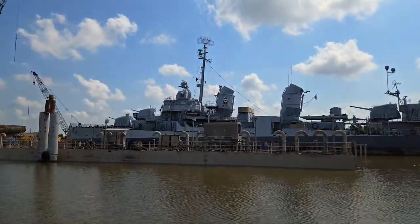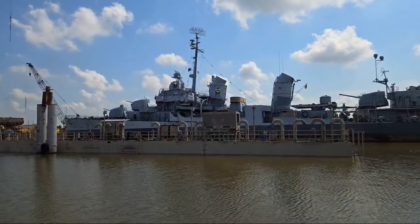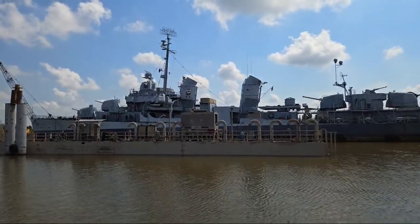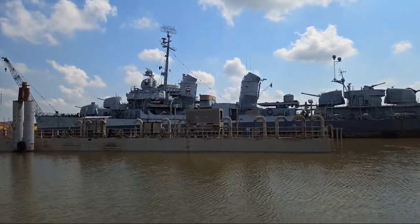There are stories like that all up and down the ship of groups of companies and people who have donated to make KIDD the only World War II configured destroyer in the world.